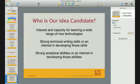Who is our ideal candidate? If you have the interest and capacity in learning a wide range of new technologies, this is then a pretty fascinating field. You get to see inventors and corporations of all shapes and sizes. We're looking for people with strong technical writing skills and an interest in developing those skills, strong analytical abilities, and an interest in developing those abilities.